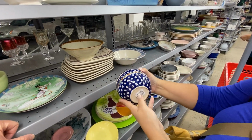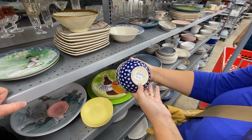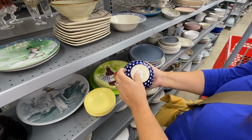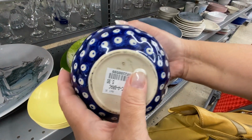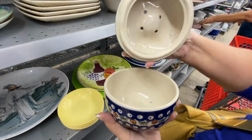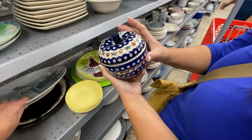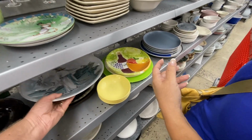But this, on the other hand, is Polish, and it's gorgeous, and I should have gotten it. They did want a good bit of money for it, but it was so stunning. I should have gotten it. And the reason I didn't get it is because it looks perfectly fine there, but look at the lid. It was completely shattered and glued back together. So I didn't pick it up, but gosh, I'm really regretting it.